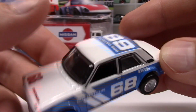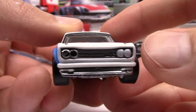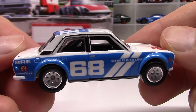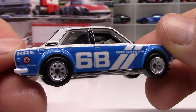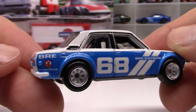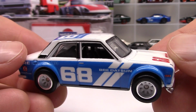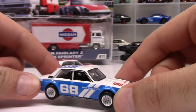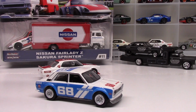In fact, Greenlight is going to release a version of this car very soon. They're going to release a ton of versions actually, but this car in particular should have a little bit more of the licensed livery on it. But this is a nice gesture by Hot Wheels, and it's nice to have another variation of the casting and racing livery to add to the other two that we're very familiar with.